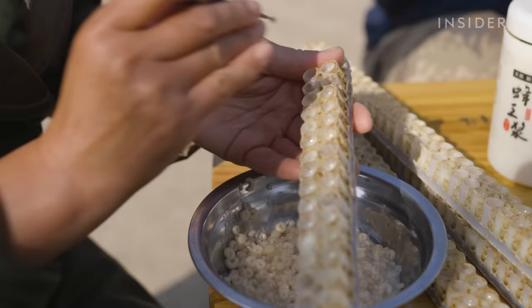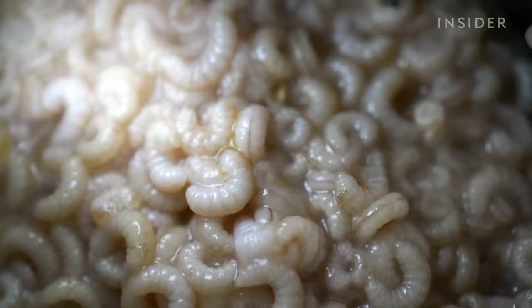There are many consumers who also purchase the larvae. In fact, the demand for queen larvae is just as high as royal jelly.